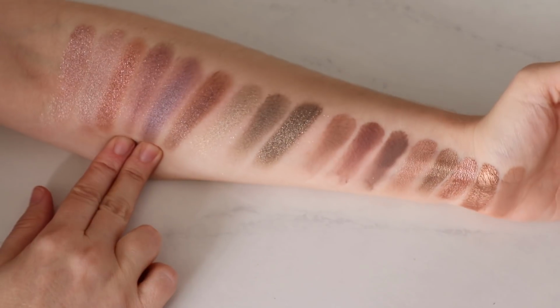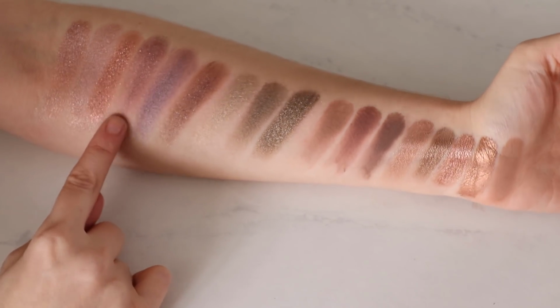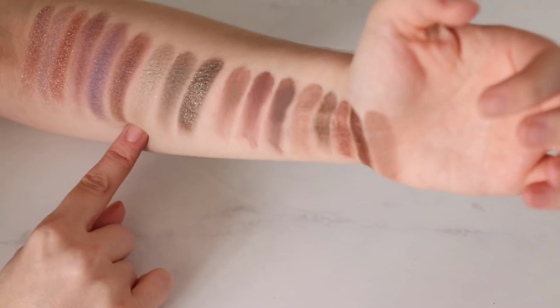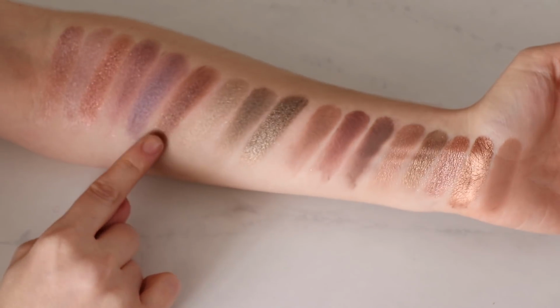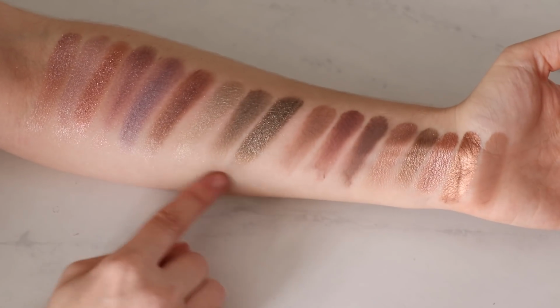These two are from the Shared Planet Polar Bear palette. We have Prism and Frosted. Prism is a little bit more mauve-y, Frosted is a little more grayish purpley. This is Dreamweaver from Urban Decay Naked Reloaded. It's kind of like a brown base with a grayish silver shimmer to it. These three are all kind of olivey taupes from e.l.f.